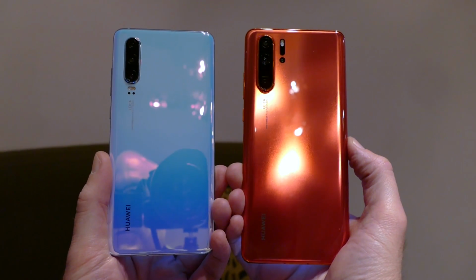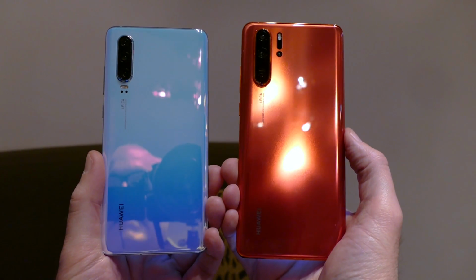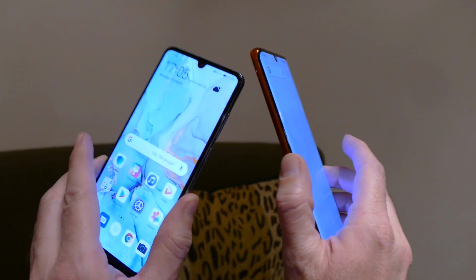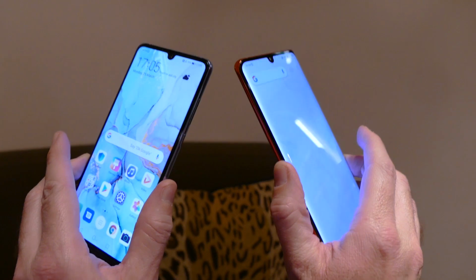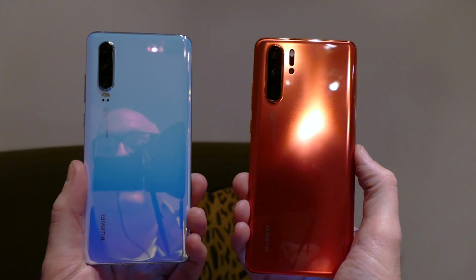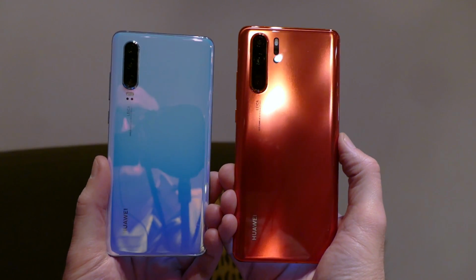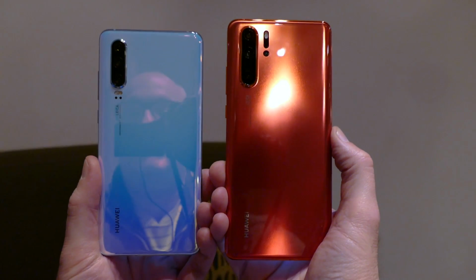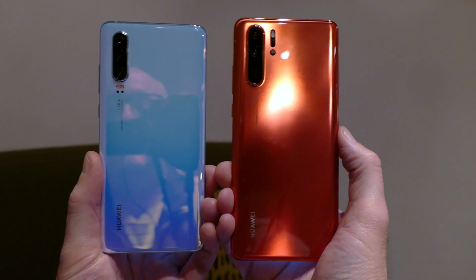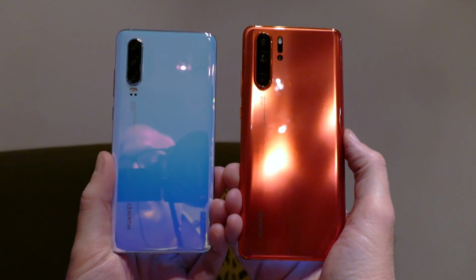Now we realise that's an awful lot to take in. Lots of information about two devices. So here's a quick recap. We've got the two hero models here, the Breathing Crystal and the Amber Sunrise, the P30 and the P30 Pro. The big difference between the two, screen size, it's 6.1 inch on the P30 and 6.47 inch on the P30 Pro. And on the rear, you have a triple lens camera on the P30 and a quad lens camera, when actually it's three lenses plus a time of flight sensor on the P30 Pro. The P30 Pro has got that super special 5 times optical zoom or 10 times hybrid zoom. Both will take spectacular low light shots with what Huawei calls the super spectrum lens. And you're going to get that with 40 megapixels on both cameras.